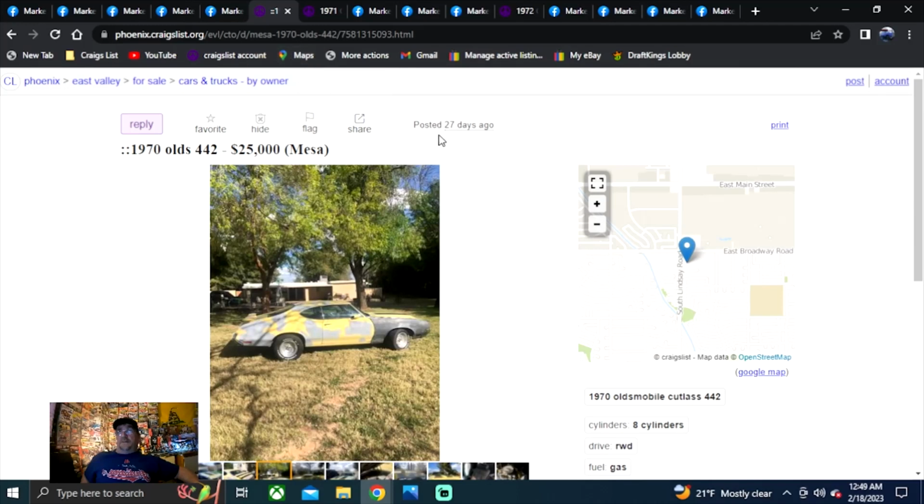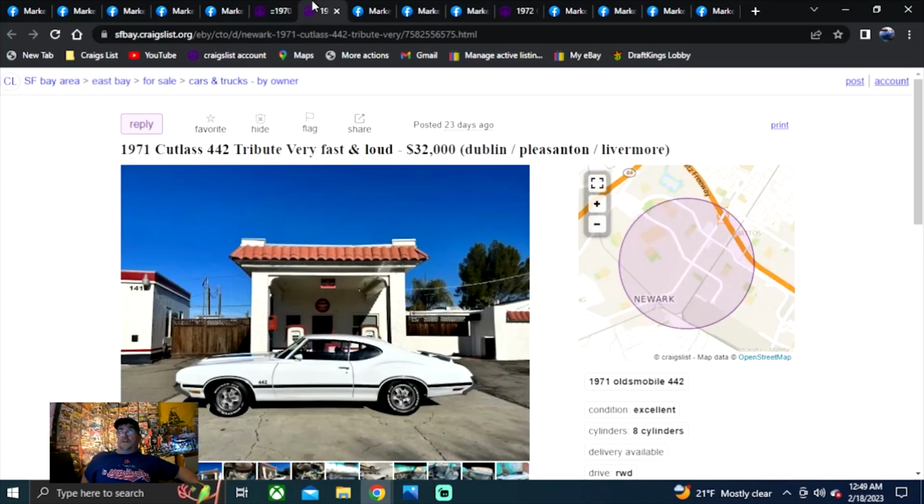It has not been updated. 27-day ad. It'll be on here another 3 days before he reposts it again. But if you go to that area, it'll show up. On to another one. San Francisco Bay Area here, 1971 Cutlass 442 Tribute again. Very fast and loud, 32,000.